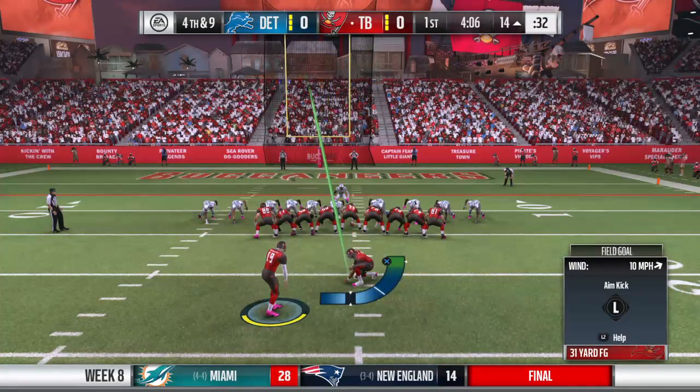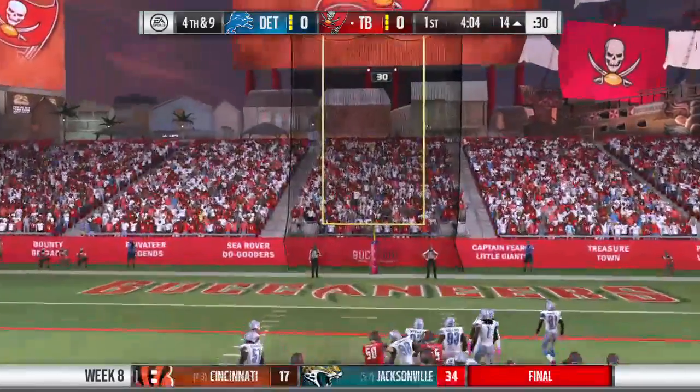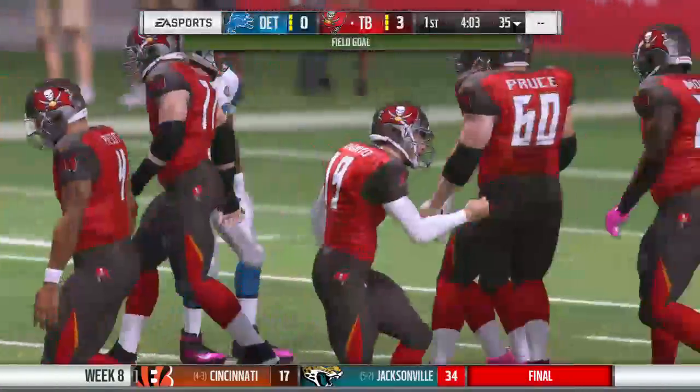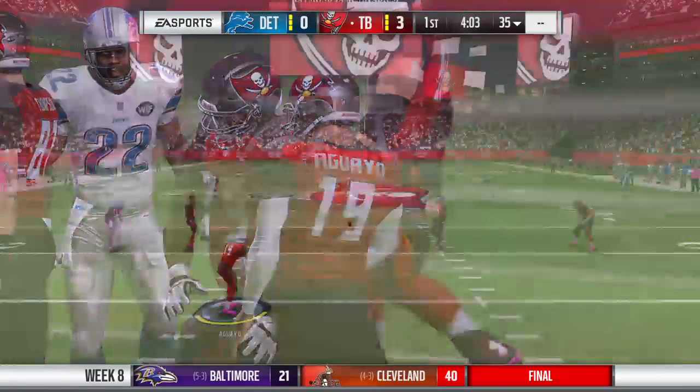And the name of the game for the defense is pressure on the quarterback. Or pressure on the quarterback with contact. That's how you end up winning it. And Aguayo's kick is good. And the Bucs take a 3-0 lead.